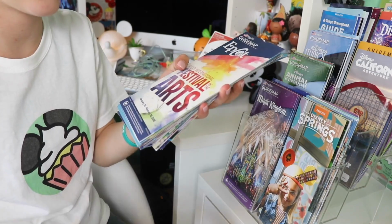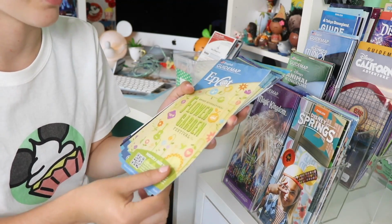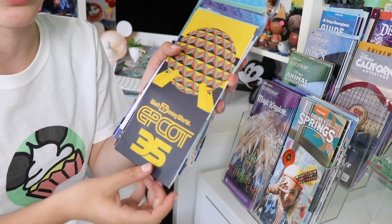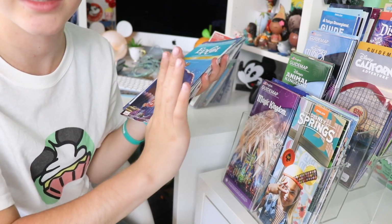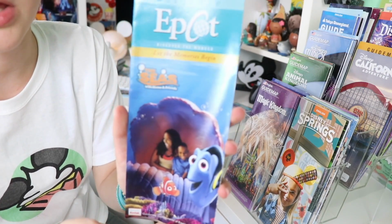Next up, a quick pass at the Epcot ones. We have the Times Guide, and I like to pick up the ones for all the different festivals. 35th anniversary, Flower and Garden is one of my favorites. I have a few years of the different Flower and Garden logos. Here I also have the Epcot 35 map. I also like having this because it helps keep them all flat and straight so they don't get bent.